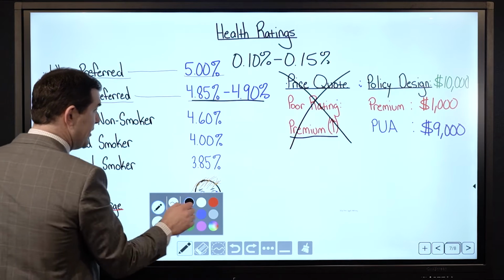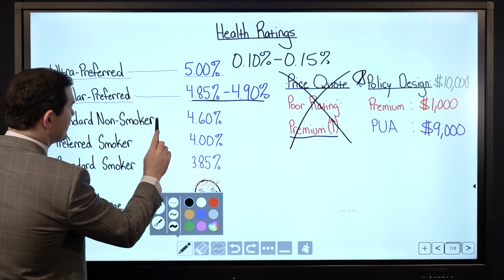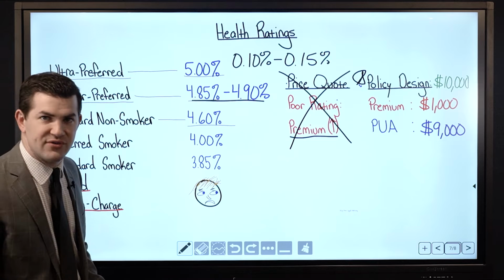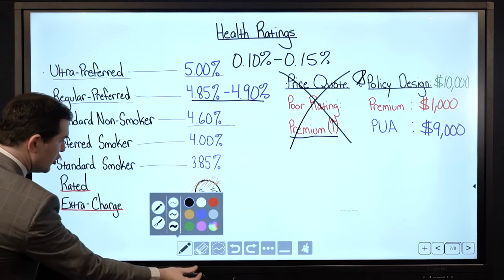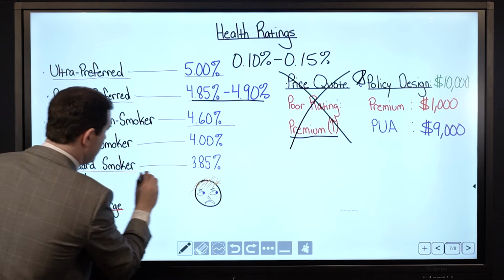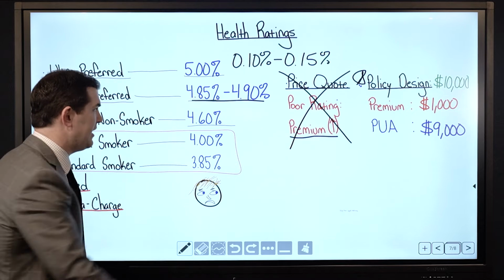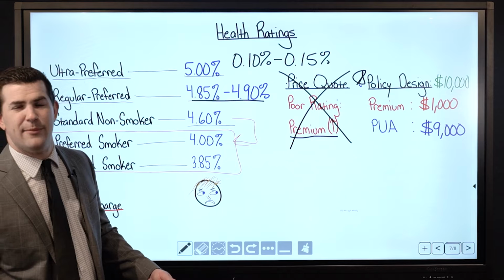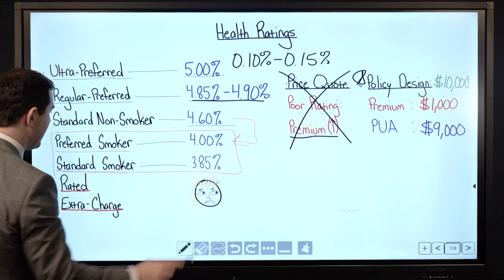This is different when the design is equal. Standard non-smoker rating could be 4.6 to 4.65%. Now, if I'm a smoker, you will see a significant dip in performance there, right? And sometimes it's more than that, to be frank. It depends on the company, the design of the policy, but smoking typically does negatively impact the policy.